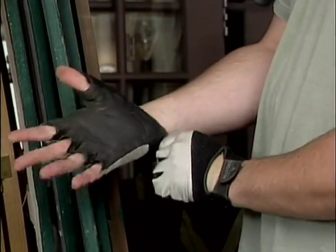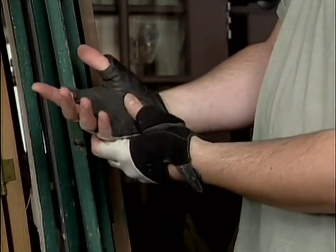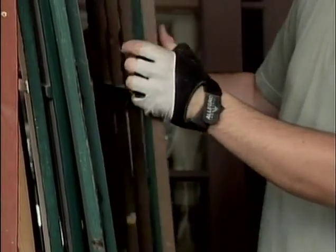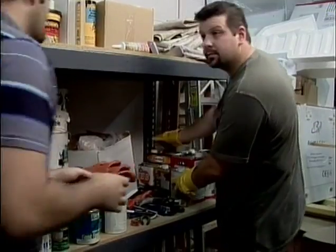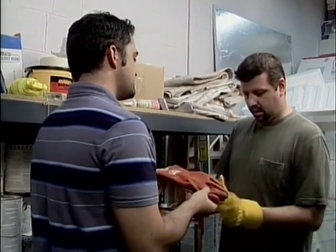Some jobs require protection that is even more specialized. To guard against heat and splintery or abrasive materials, hand pads or guards will help to keep your hands safe. To protect against pinching hazards, use finger guards made of fabric or metal. Remember, no single type of PPE will protect you in every situation. So talk to your supervisor to determine what is right for you.